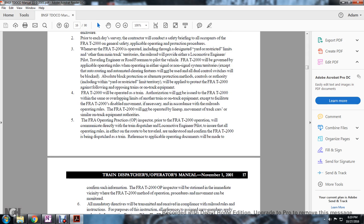The FRA T2000 will be operated as a train. Authorization will not be issued for the FRA T2000 within the overlapping limits of another train or track equipment, except for facilities in the case of the FRA T2000's disabled movement if necessary, in accordance with the railroad operating rules. The FRA T2000 will not be operated within the limits of track cars or similar track equipment authorities.